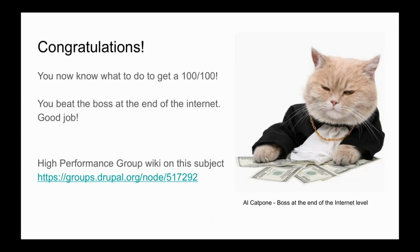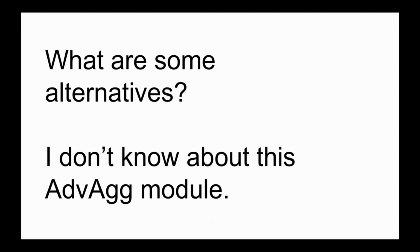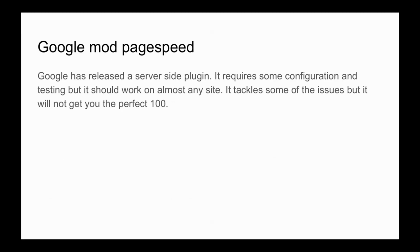And so, if you're not sure about the Advig module, there are alternatives. There is Google Mod PageSpeed. It'll never get you to the perfect 100, but it can sort of do Defer.js and inline CSS, sort of. It doesn't work super well, but it does work. The nice thing about this, though, is it's a Nginx and Apache plugin, so you can pretty much slap this on most sites, and you can get it to work.